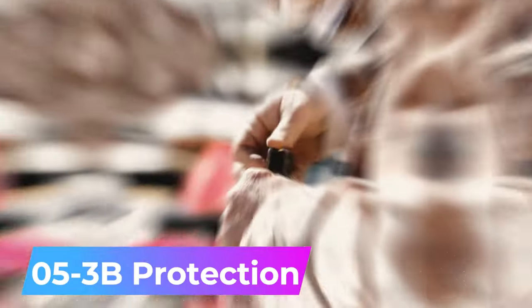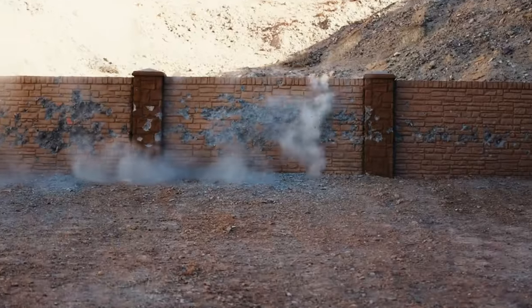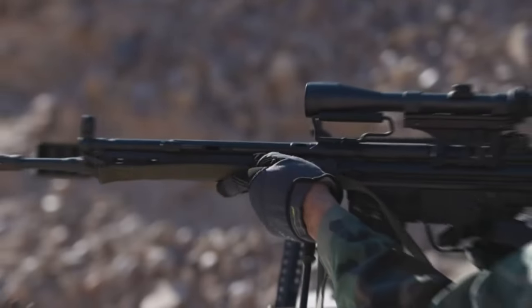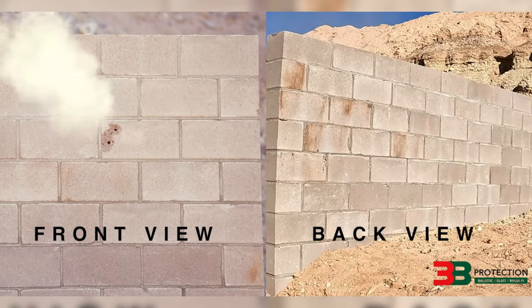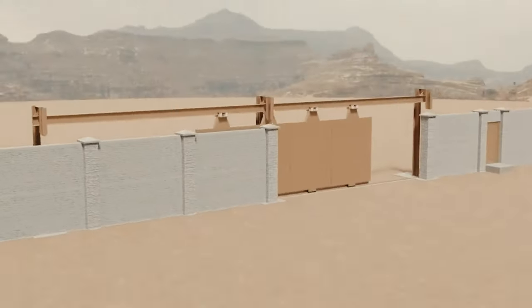3B Protection. At first glance, these might appear to be ordinary walls, but they are constructed by the expert 3B Protection team to defend against numerous hazards. These include battering rams, underground incursions, explosions, and up to 3,000 rounds of 7.62x51mm NATO ammunition. Standard panels are only 13 centimeters thick, easily integrating with adjacent walls.